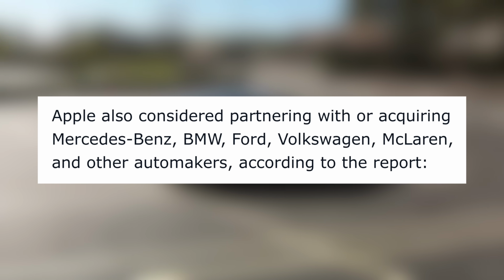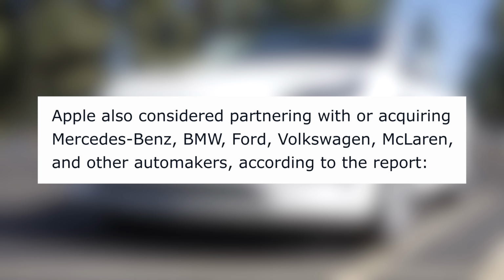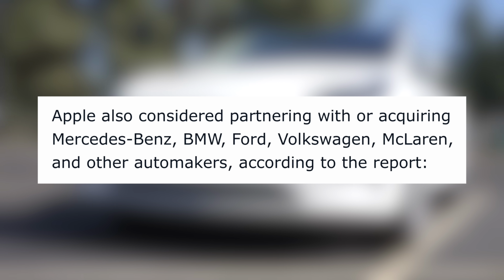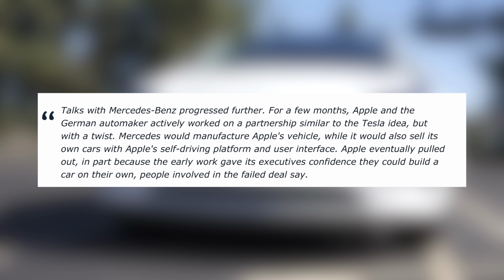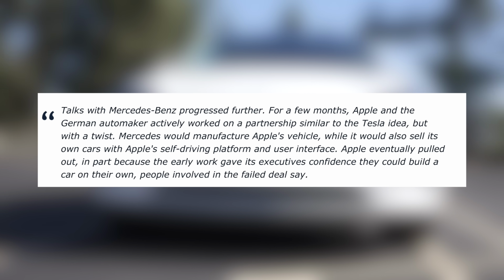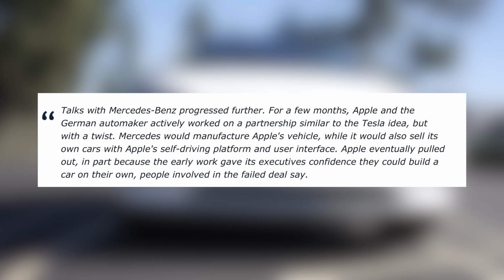At numerous points, Apple had met with representatives from Mercedes, BMW, Ford, VW, McLaren, and others to potentially collaborate on producing the car together. Mercedes had even considered manufacturing both the Apple Car and integrating Apple's self-driving tech into their own fleet of vehicles. Ultimately, the deal fell through as Apple gained confidence that they could handle the design and production themselves.